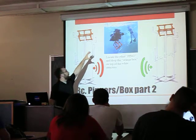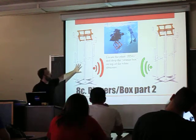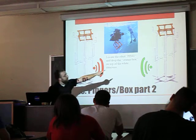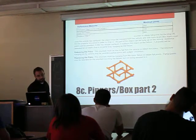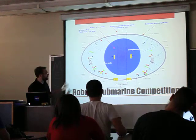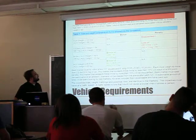And then so we just surfaced, we're up above this one. You bring the box back down and put it on top of the incorrect pinger. So you got the box from there, surfaced, dropped it on top of this structure. That's how you get full points. And there's all sorts of stuff there. So that's the competition, basically. Those are the obstacles. There's more things we have to think about.